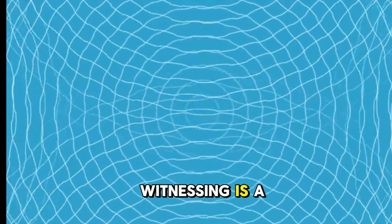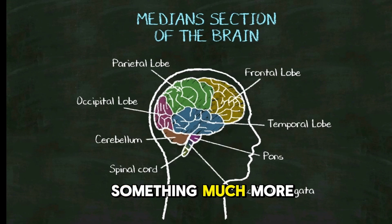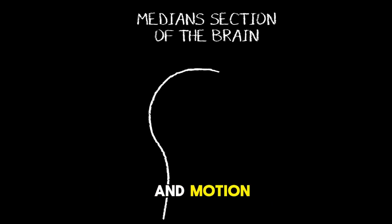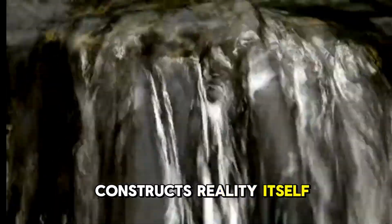What you're witnessing is a fascinating water illusion, and the secret behind it is not in the water, but inside your own head. What's really happening is something much more interesting. Your brain is completely misjudging gravity and motion. This isn't just about a cool visual, it's a window into how your brain constructs reality itself.